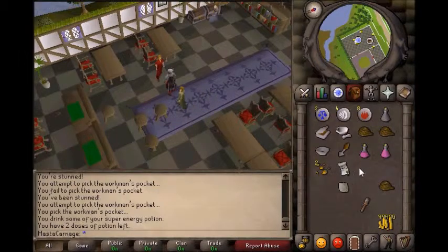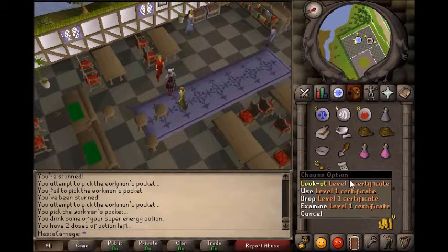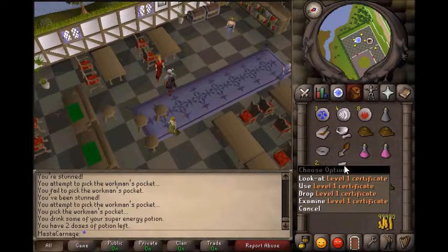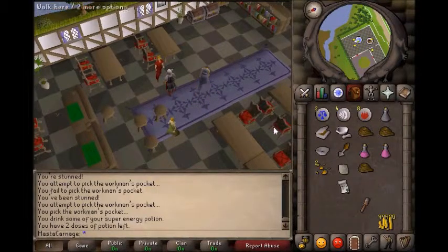Now, you can do one of two things now. You can either A, take this to the curator at the Varrock Museum, and you can give it to him for safekeeping if you don't trust yourself to hang on to it, that you might lose it. Or you can do what I'm going to do, and I'm just going to hang on to it for now, and just take all 3 of them there at once.